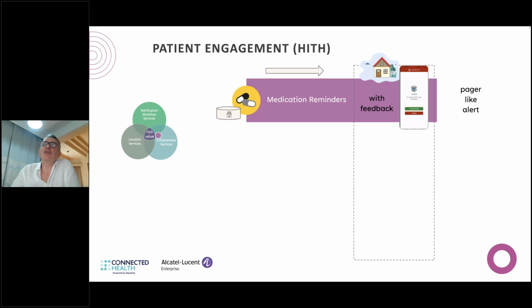Now, coming to the hospital in the home, and this is a very important aspect. You have the medication reminders. If you are in the hospital, it's simple: you go to the patient and tell them to take the medication. Here, based on this system, when the system detects that you need to take your medication twice, 3 times, once a day, we can send that information to the patients.